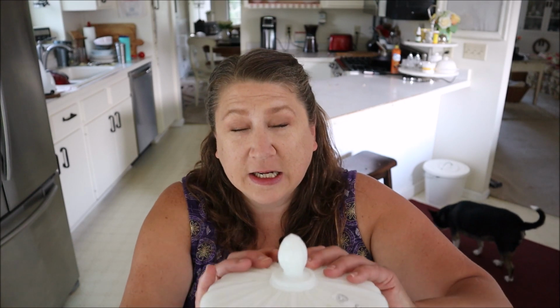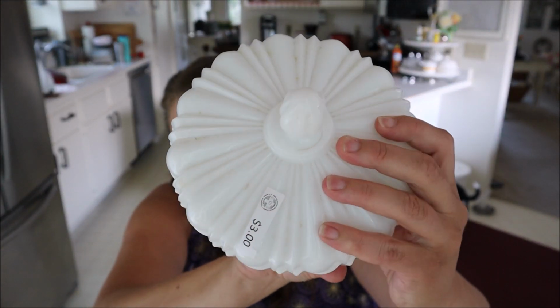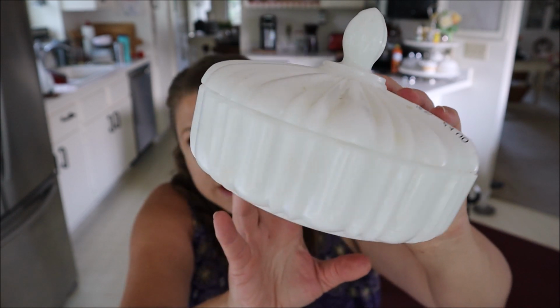This next item I was super excited to find because I used to have one like five or six years ago, but sadly it got broken. I have been looking for a replacement. I have found clear glass versions of it, but not in the milk glass, and that's really what I wanted. So I was happy to see that this was there. Isn't it gorgeous? It was only $3.